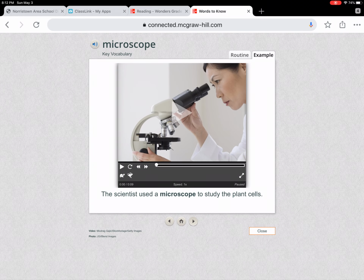Next word. Microscope. The scientist used a microscope to study the plant cells. This would be a good time to look at that picture. See the scientist? She is using the microscope. So what do you think the microscope is?